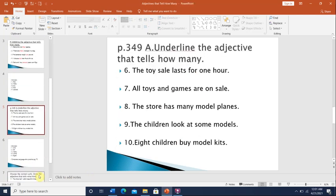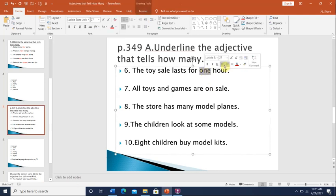On page 349, it says underline the adjective that tells how many. Now we will underline the adjectives that tell you how many. Number 6, the toy sale lasts for 1 hour. Where's the adjective? The word 1. All toys and games are on sale. How many toys and games are on sale? All. All here is the adjective. The store has many model planes. Many.